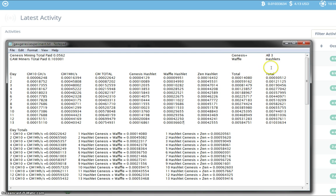As always, I added up all the free hashlets here together, and I got this total as 0.010333634, which completely matches what I've got up here, so that is good. We're now at the 10% point with these, so basically all the GAW Miners Hashlet products have now reached their 10% ROI already, and I feel that now that the Genesis Hashlet has been given a slight upgrade, obviously this will help it. It'll be interesting to see how it competes now with the Genesis mining contracts.